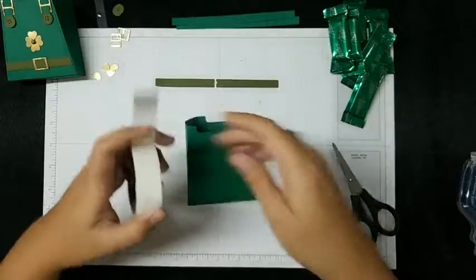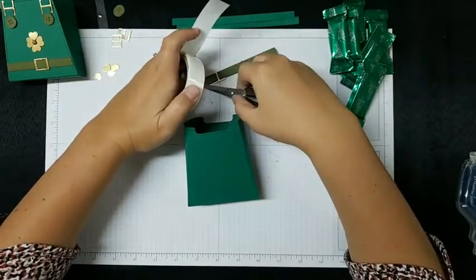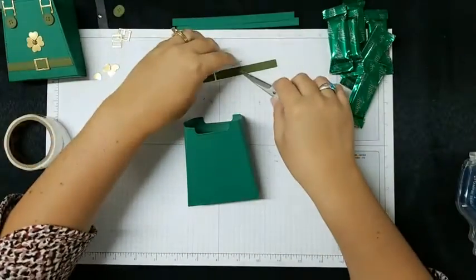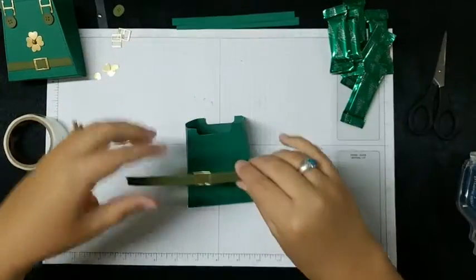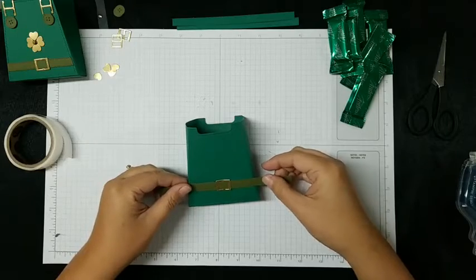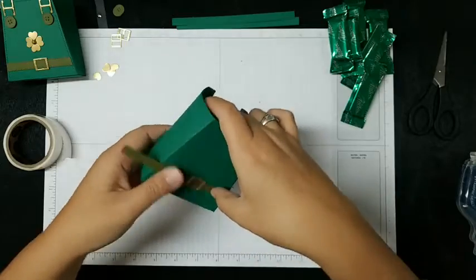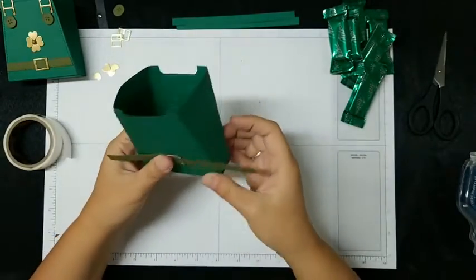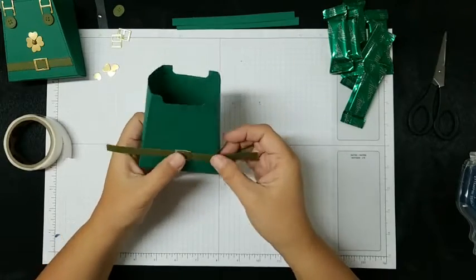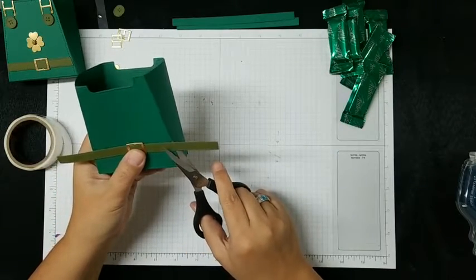And I'm going to put a couple more glue dots, not all the way to the edge, and here's why. Because I know I'm going to have to cut this, because my belt is longer than my container. Now, if you do not want to cut, you can wrap it around. But honestly, I'm cutting it. But it's up to you on what you do and how you destroy your stuff.